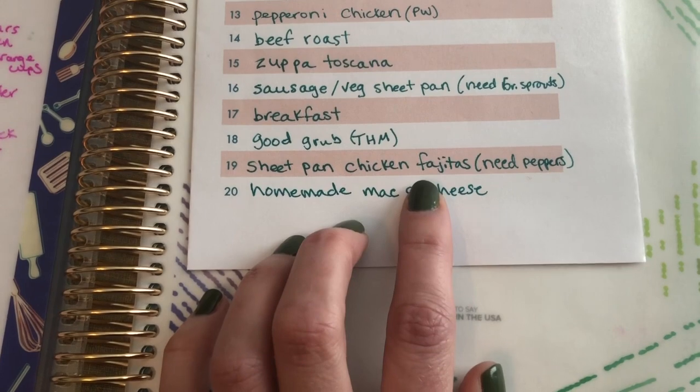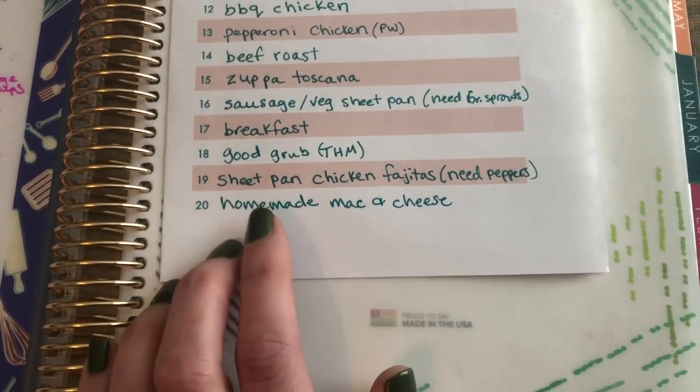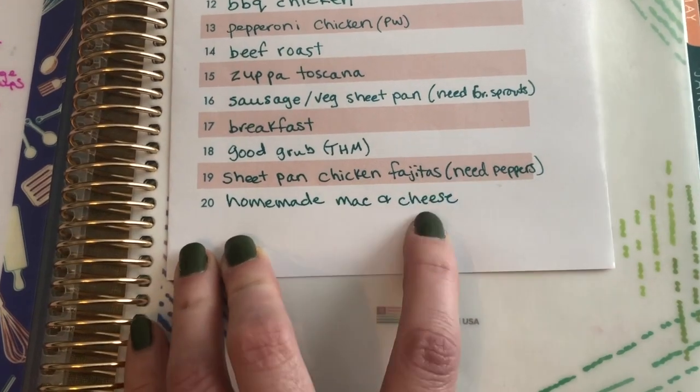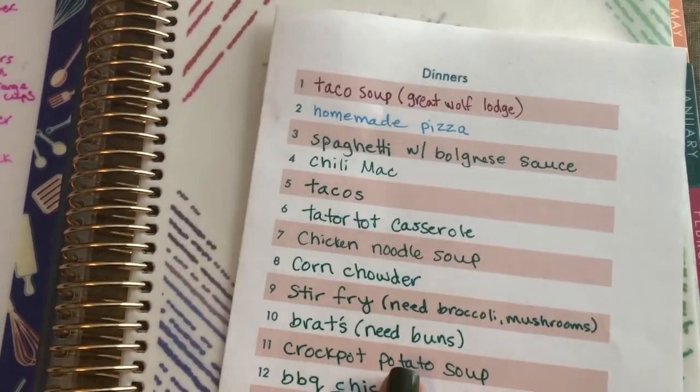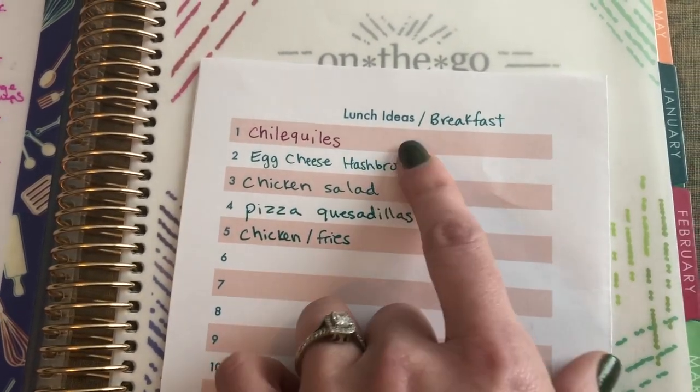Sheet pan chicken fajitas, we did those last month, and those were really good. The leftovers were really yummy too. And homemade mac and cheese. So those are all the dinners, and then I just jotted down some lunch and breakfast ideas here.